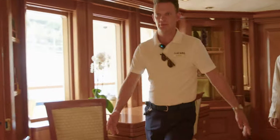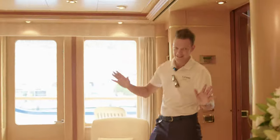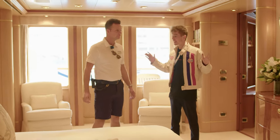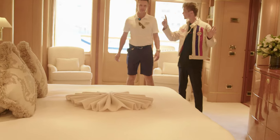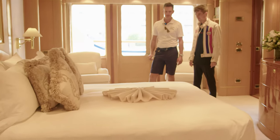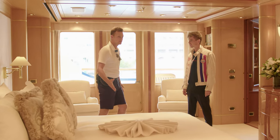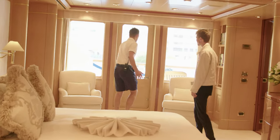Yeah. Well, this is where the real magic. Okay, so this is the master cabin. This is not the room on boats, it's cabin. Exactly, cabin, yeah. No one says bedroom. It's always a cabin. So this is the master suite, and great feature about this boat.